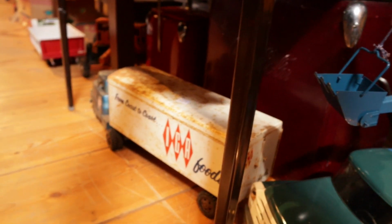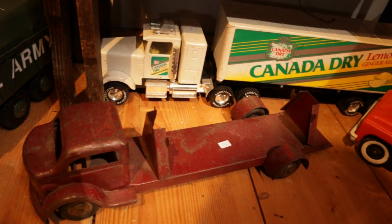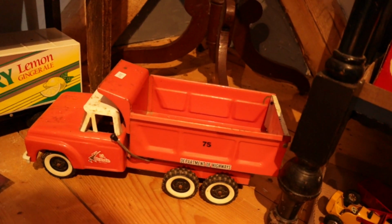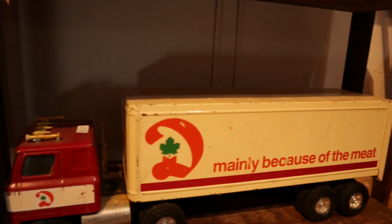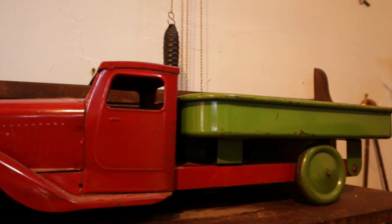Big IGA over there. Struck though again. And some other guys here. Another Lincoln Canada Dry truck. And there's another little beaver. Department of Highways. That's in great shape for Canadian toy collectors. Dominion truck. And here we have another Lincoln. And this one I'm not 100% sure whose this is, but it's a nice early pressed steel.